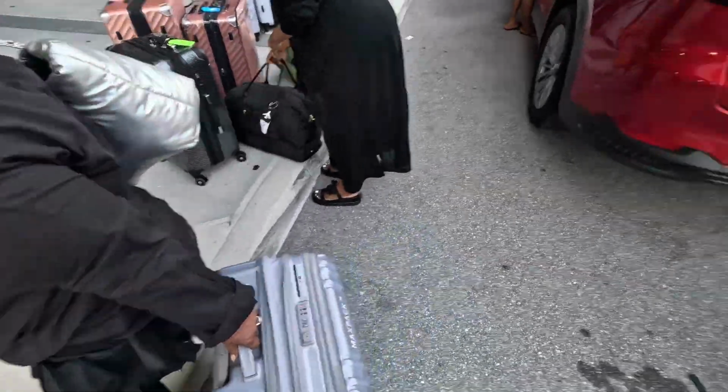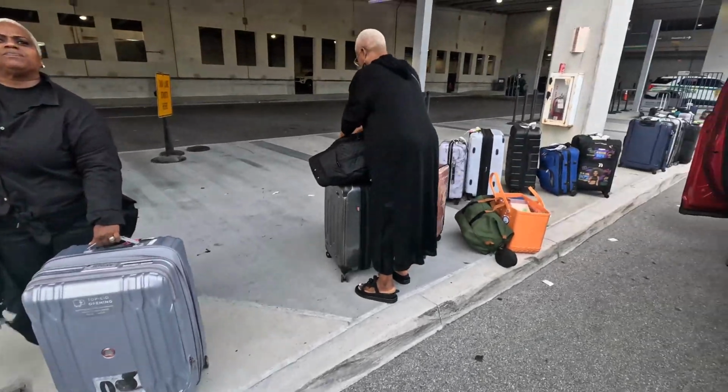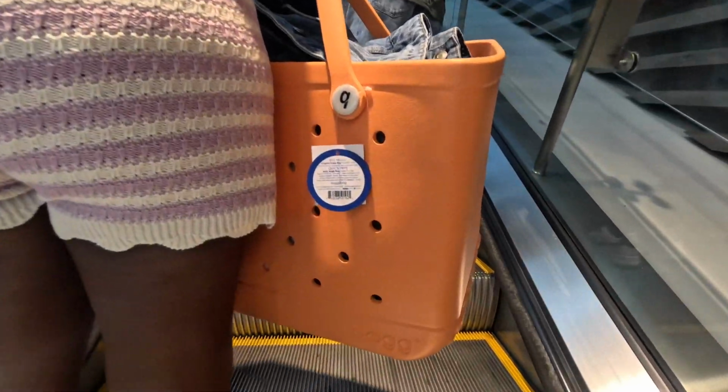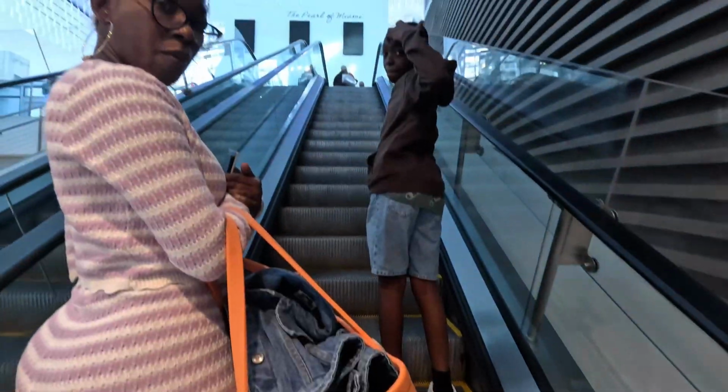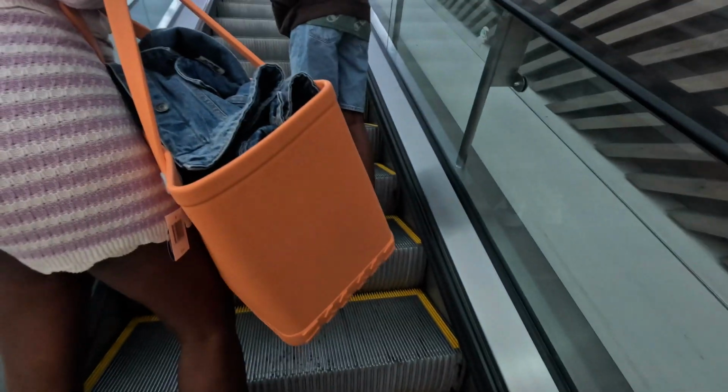Finally made it to the port of Miami. All these bags on the outside. Finally put my bag cover on my suitcase so it doesn't get destroyed. We got all our bags together and prepared to head onto the cruise. This is the bag that my mom got from Amazon. I looked it up and I like it in baby blue. I think I'll get a baby blue one, but not that big, maybe smaller.